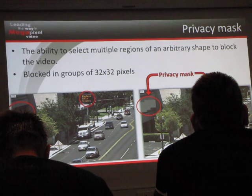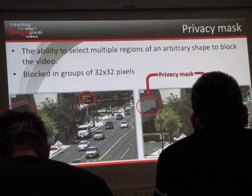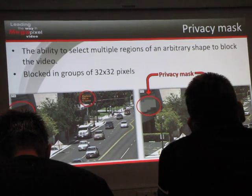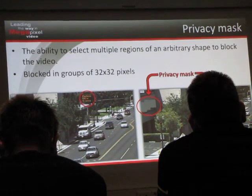But privacy masking. Simply put, you have a spot that you want to take off. Of course, since we're doing privacy masking at the camera, you cannot recover the video that was masked out after the fact. If you have the possibility of needing to recover that video, like in Germany, they have a law that says if something is happening, you have the ability to remove the privacy mask and see what's happening behind that blocked window. Okay? You have to do that at the software level if you're going to do that, not at the camera. You can block it, you can do any arbitrary shape, as you can see, down to 32 pixels by 32 pixels, a very small little block.